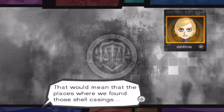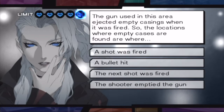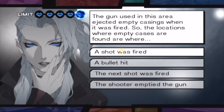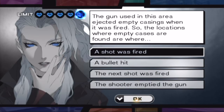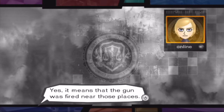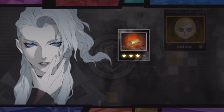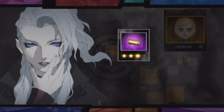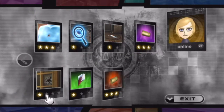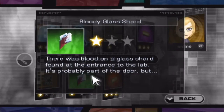That would mean that the places where we found those shell casings is likely near where the shooter was at. Yeah, it's where a shot was fired. At least somewhat nearby, because they do chuck them a good couple feet. It means that the gun was fired near those places. Unless, of course, it was all set up, but let's not go too much into that right now. Can we put them together now? Not yet.